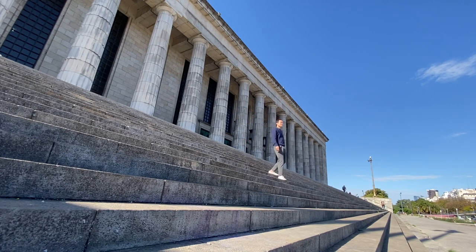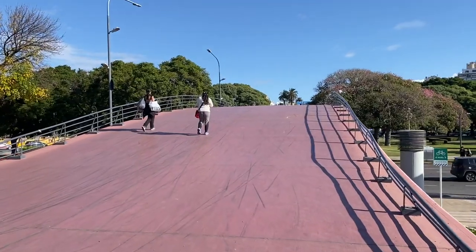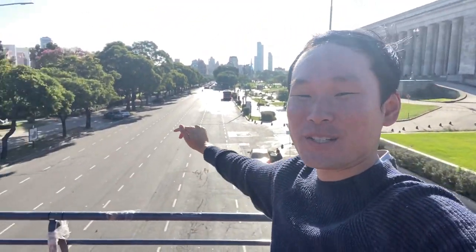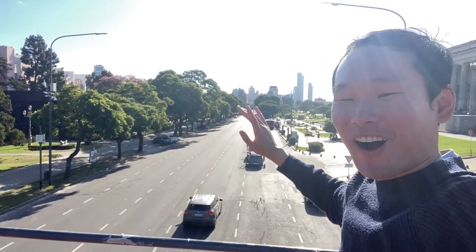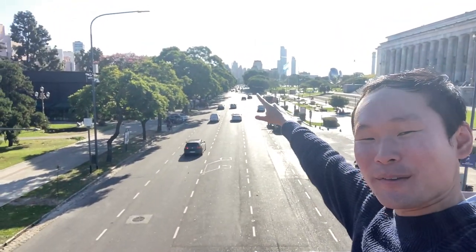But still, the campus is all over the city, and a lot of the campus of UBA is in Recoleta. And as you can see, the architecture is gorgeous here. I always like crossing this pink bridge from the law faculty building because, wait for it, it has impeccable views of the law building itself, yes, but also this avenue, stretching all the way from Recoleta to Palermo. So it connects all this neighborhood down this huge path.